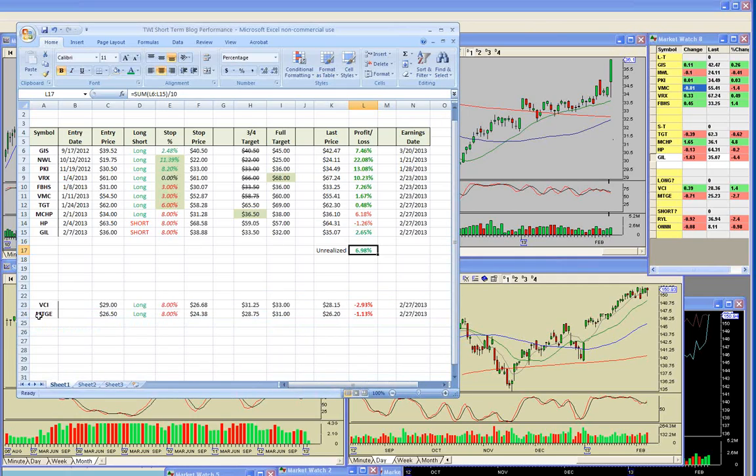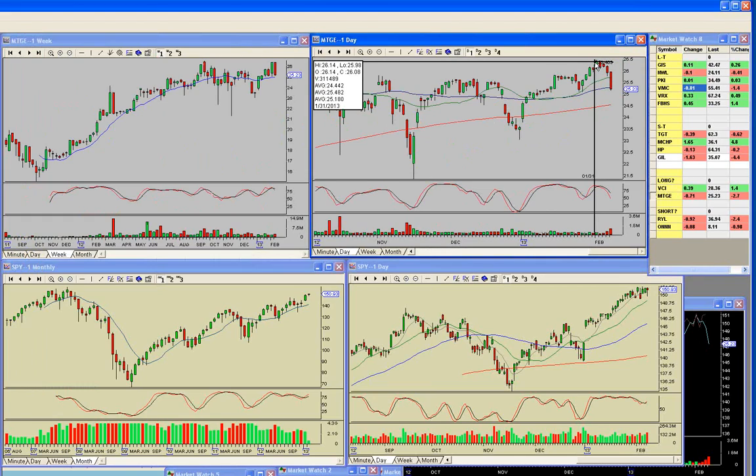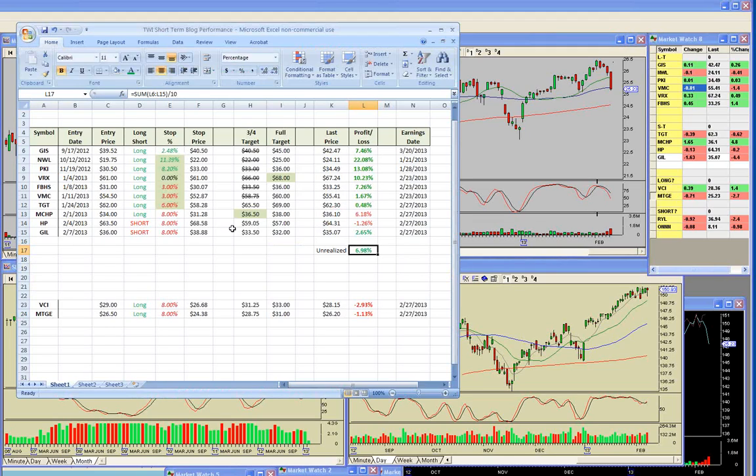Mortgage, MTGE, continues to pull back. Doesn't look like it's going to be a play anytime soon. I'll leave it there. I do like it, but I don't want to chase it. I mean, I don't want to buy it without it taking out the highs. See where we have that price resistance there? So I'd be willing to play it, but I'm going to keep my same price there. So there's nothing to do with it now.